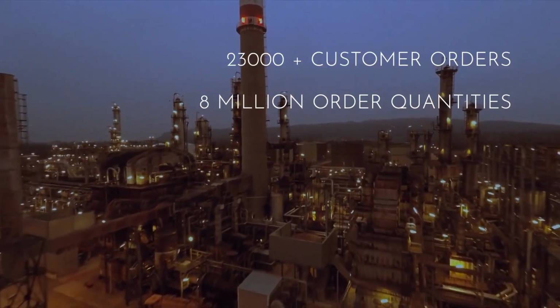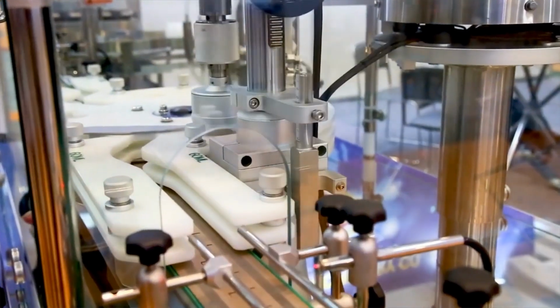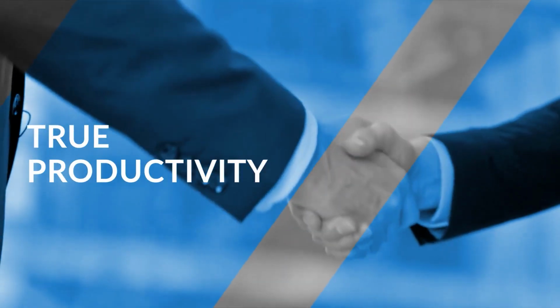With more than 23,000 orders totaling 8 million order quantities, Inventix Planet is helping several discrete manufacturing companies become more efficient and achieve consistent profitability year on year. Now that's what we call true productivity. Inventix Planet, the name says it all.